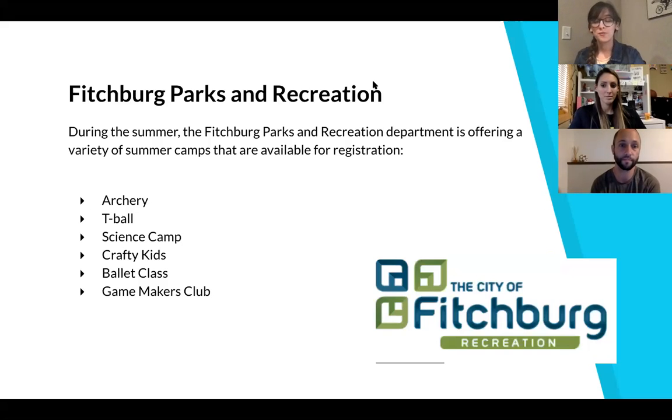The Fitchburg Parks and Rec is also offering a lot of different summer camps for the summer. So there's a whole wide variety of different camps that kiddos can register for. Some of those camps include archery, t-ball, a science camp, flag football, arts and crafts, and one called the rainforest camp. So you're going and learning about rainforests, which is really cool.